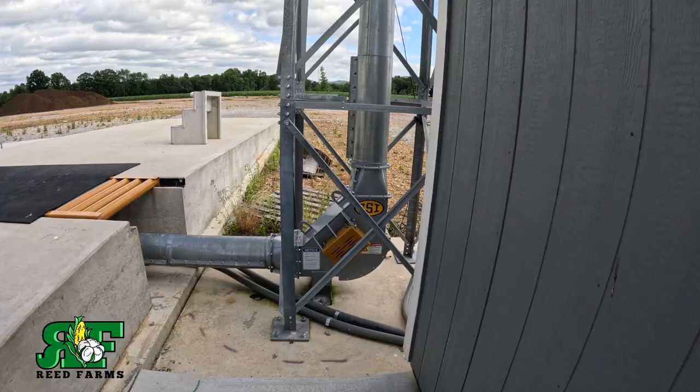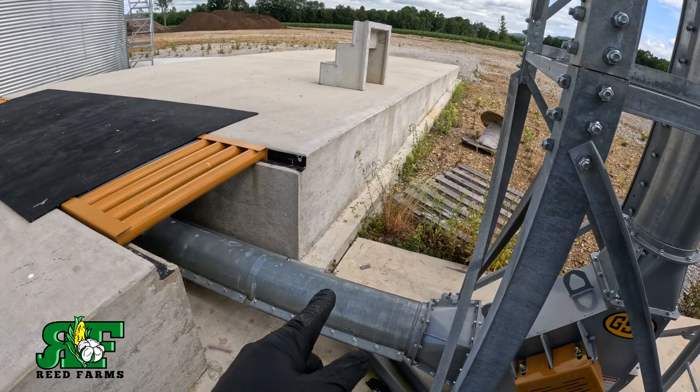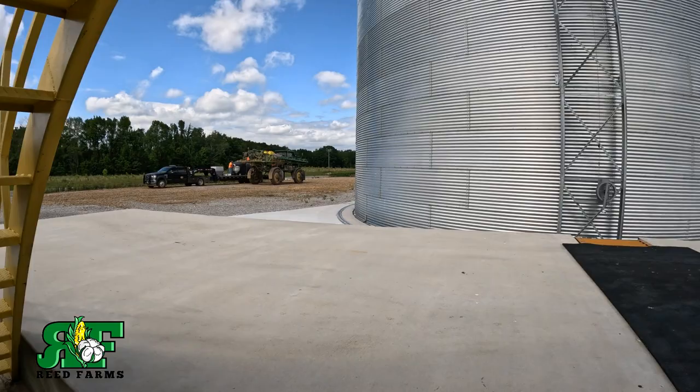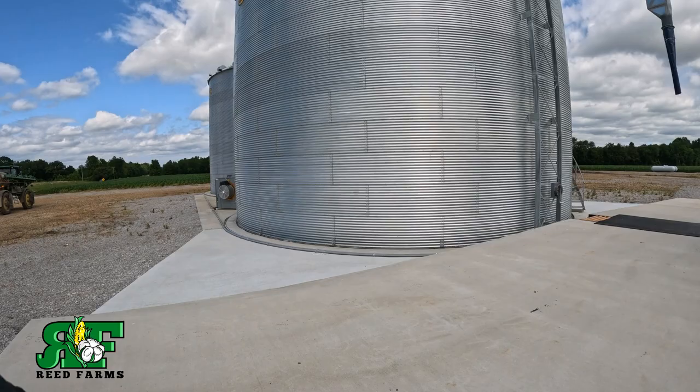Oh yeah, disconnects off. But anyhow, this is a 10 or a 12 inch loop. I can't remember what it was. But it's the heavy duty one. GSI loop. It's all GSI. Bins, loop, everything. 255,000 bushel bins. That size there fits me just perfect in my operation. That's what I got.